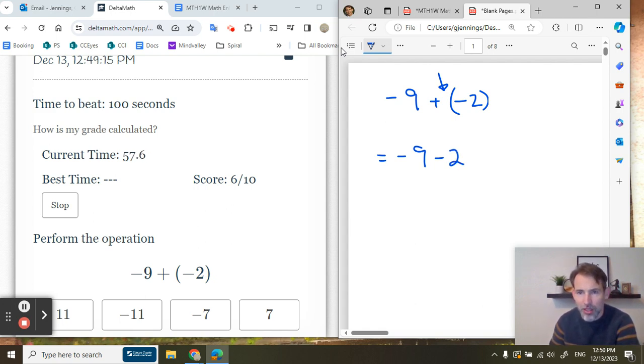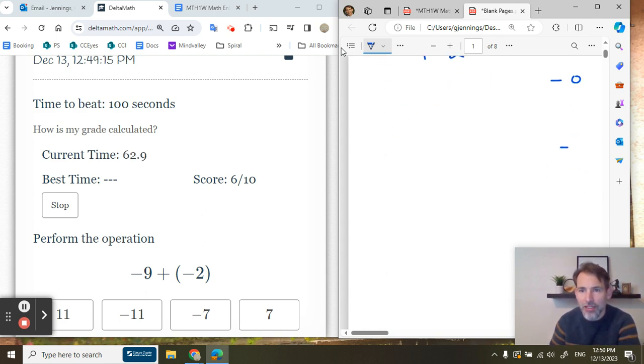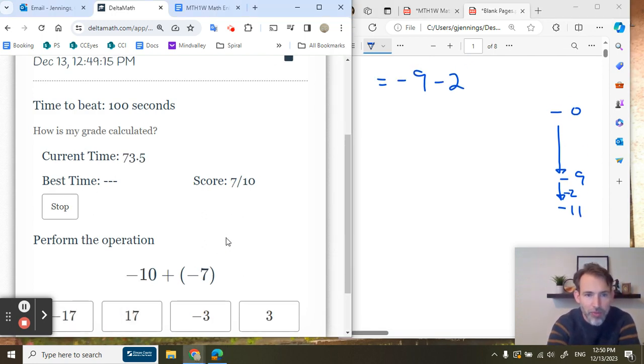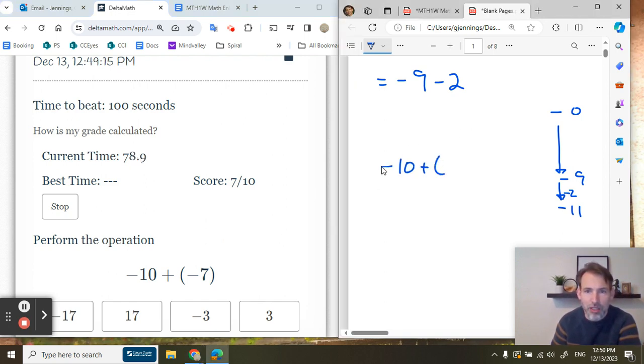Then if I'm still struggling, maybe I visualize it. Here's 0. Here's minus 9 going down. And then I go a further 2 in the negative direction. Oh, that'd be minus 11. Okay, I got it. Minus 11, and I choose it. Okay, negative 10 plus negative 7. Don't use a calculator for this. Build your abilities and your brain meat. Okay, so then it's going to go negative 10 minus 7 because adding a negative is the same thing as subtraction. All right, and so then that will be negative 17.